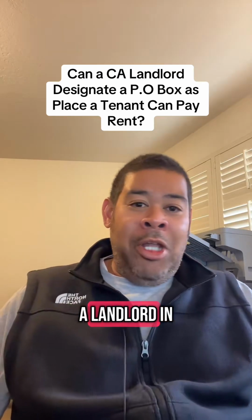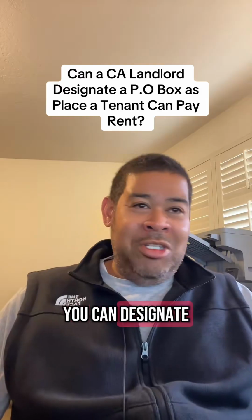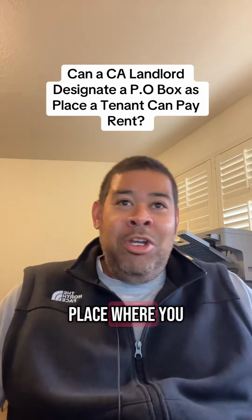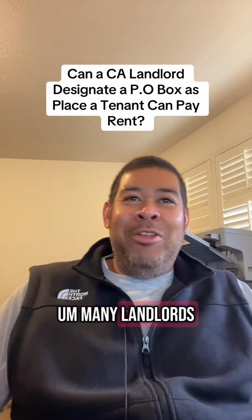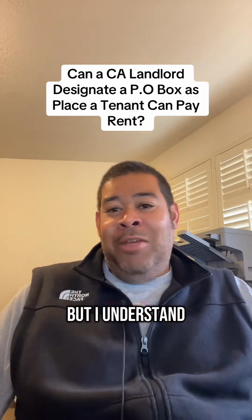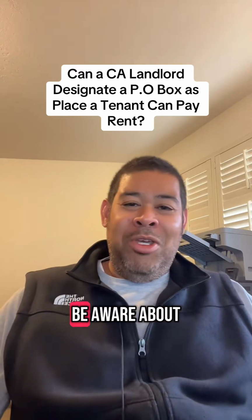So a landlord, in theory, if you're a personal landlord, you can designate your place of business or your place of employment where you can be served if you didn't want to give a residence address. Many landlords that self-manage will just disclose their residential address, but I understand people don't want to do that. So those are some solutions. Those are some things you should be aware about.